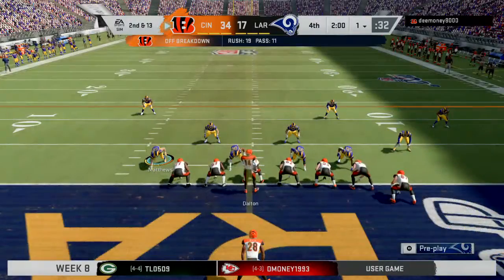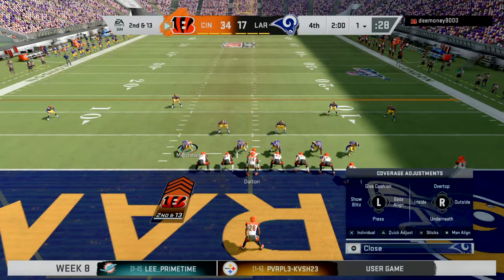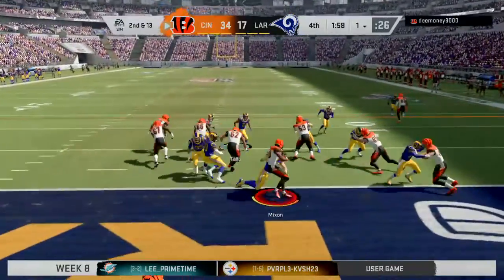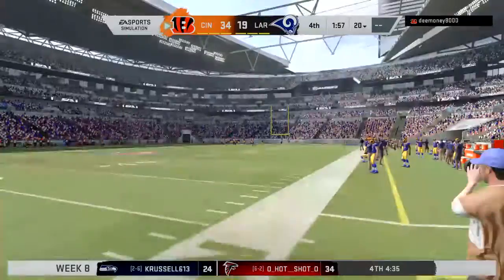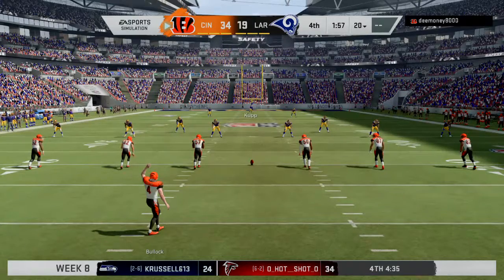So the Bengals in possession of the football here as we get you reset. And no doubt what they're looking to do is just salt away the final couple of minutes and escape with a win. Again, it's Mixon fighting to get back to the goal line. I don't think he got there. He did not get back there. It's a safety.